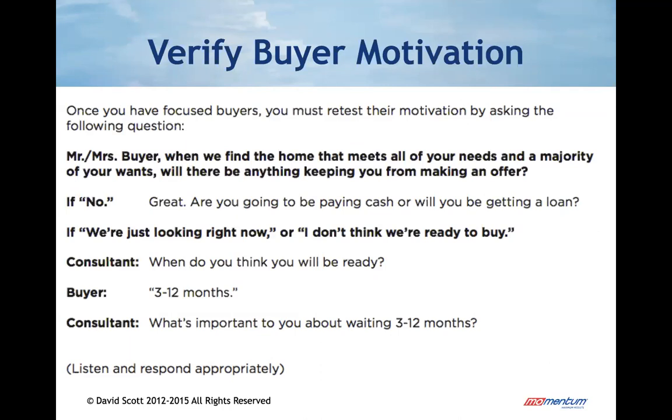They might have a legitimate answer like, "Well, we're in a lease. If we break our lease, we have to pay X amount of dollars. We want to wait till the school year is done before we move to a different school district because we don't want to deal with driving." Whatever that is, just again, stay curious and keep asking questions.